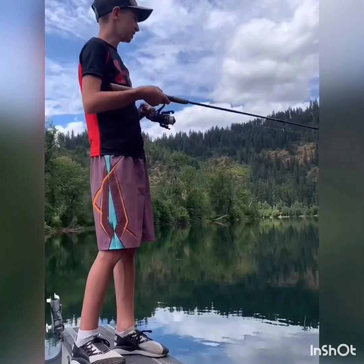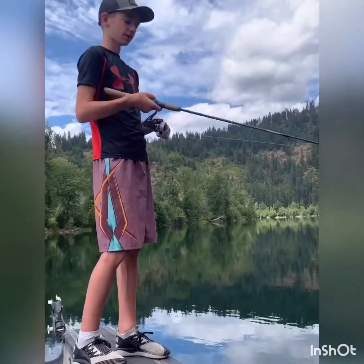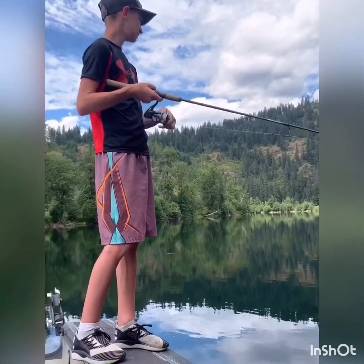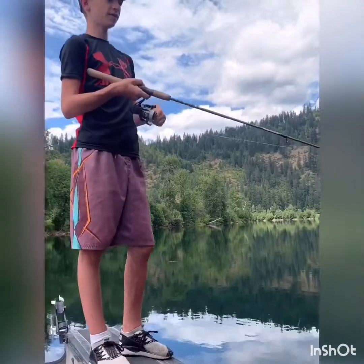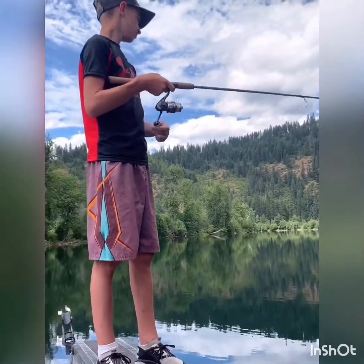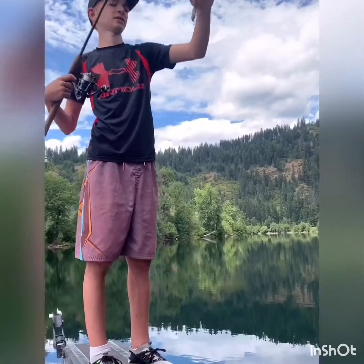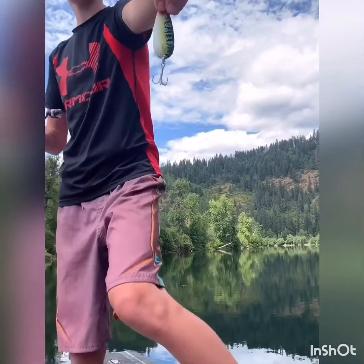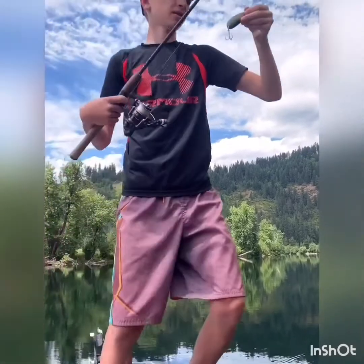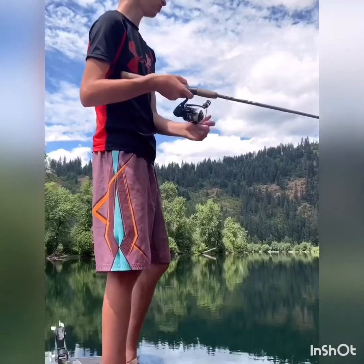There's a whole bunch of weeds here and logs, so that's where the pike like to hang and all that stuff. What lure are you using? Well, I'll bring my lure and I'll show you guys. I'm using a Daredevil. That's my favorite brand to use. But I don't know the name of the lure. A Daredevil, that's what it looks like. I use a 3/4 ounce lure. I don't want it too big, but I also don't want it too small.